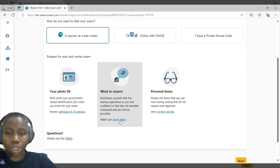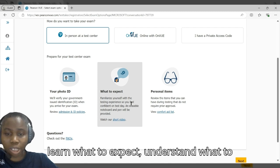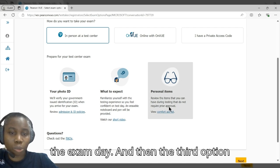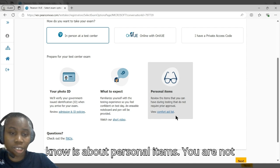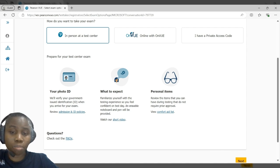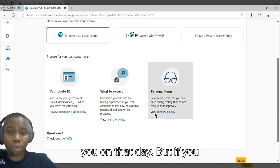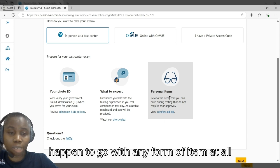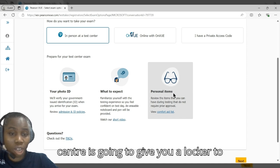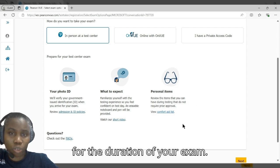Then the other thing you need to know is there's a short video here where you can learn what to expect during the exam or on the exam day. And then the third thing you need to know is about personal items. You are not expected to go to the center with any items other than your identification card that you'll be presenting to the proctor who will admit you on that day. But if you happen to go with any item that is not allowed into the exam hall, the testing center is going to give you a locker to keep it in a safe place for the duration of your exam.